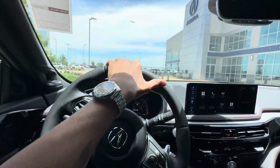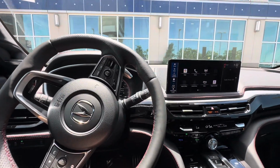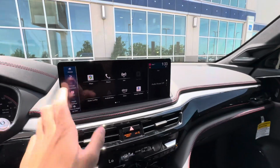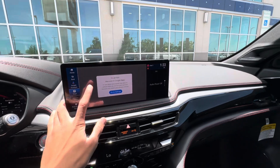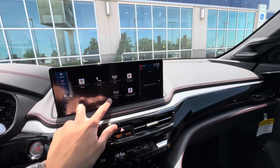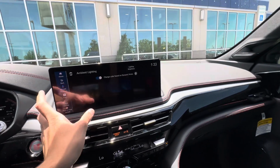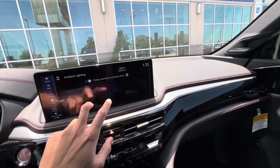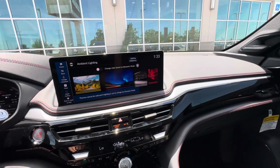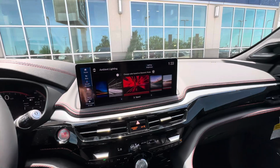Let's go for a quick walk around of this vehicle. So, touchpad wise, I love how Google Maps is integrated. That makes everything so easy. Oh wait, so there's no more built-in navigation, it's straight Google Maps. That's cool. Ambient lighting. Okay, so it's still the Iconic Drive, basically, named after all these different kinds of places. Pretty cool.